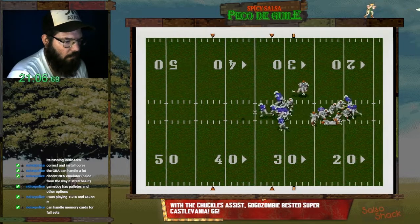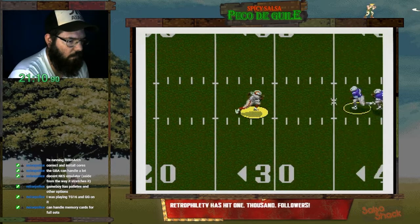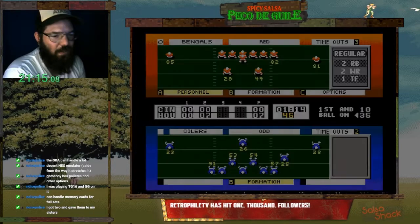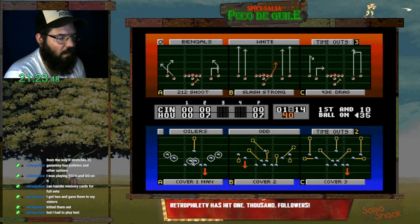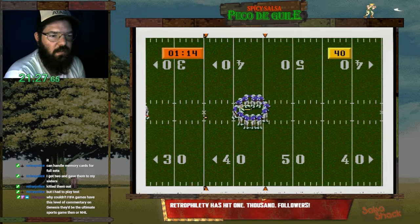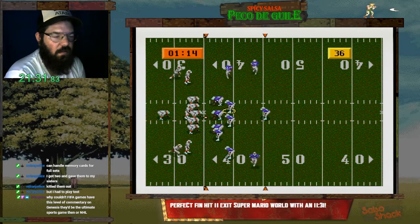And the kick. Takes it across the 30, knocked off his feet. My guy, like Superman, dove out of the way. Cincinnati. I got two and gave them to my sisters. Nice. Right on, man. It's a good gift. Cincinnati comes to the line.